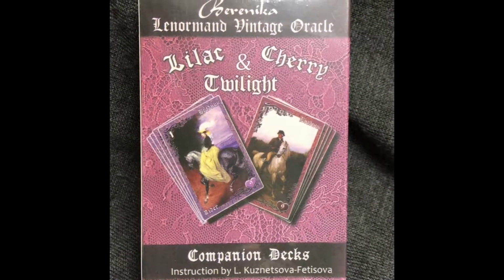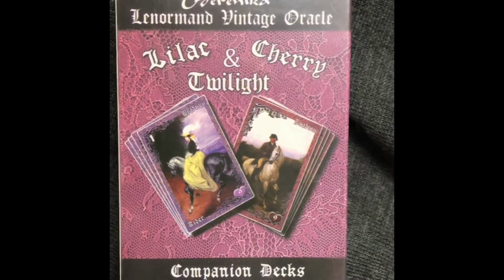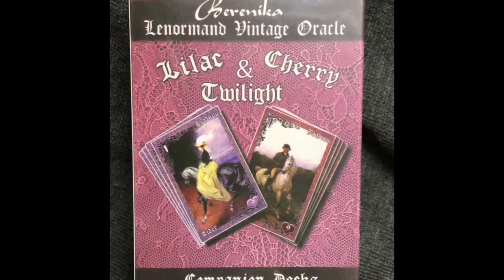I just received this deck. This is the Lilac and Cherry Twilight Lenormand. I was very happy to find this deck on eBay, and I didn't realize there is a potential issue there.